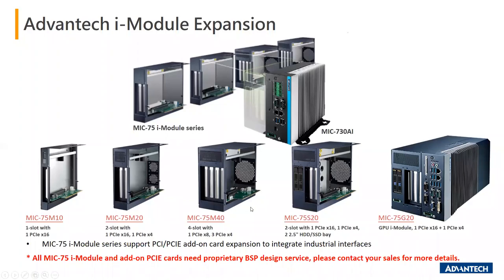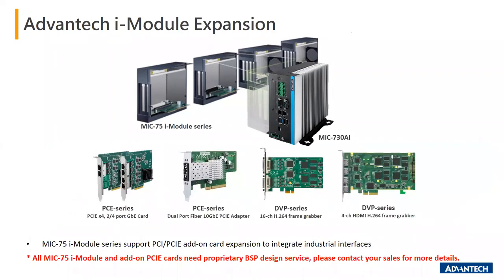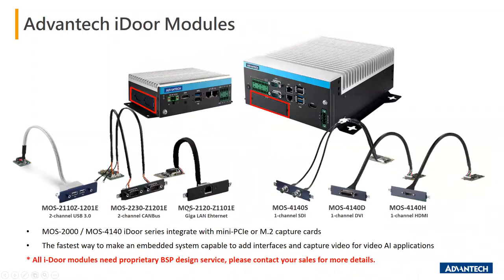And if a customer wants to record AI metadata, record a video, or record photos, you can extend your storage as well. Not only storage, you can install PCIe GigaE cards or fiber cards, 10G, as you see here, and capture cards. If you want to grab video from a DVI camera, HDMI camera, or even an SDI camera, you can install camera cards into the iModule.